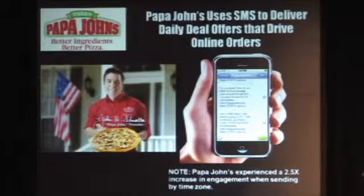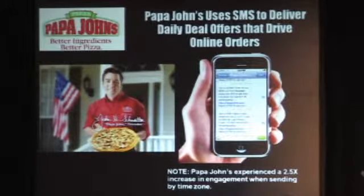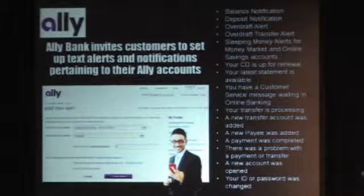They complement this with email as well. Bottom line is that what Papa John's has been able to do through mobile as well as through email is drive incredible traffic to its stores.